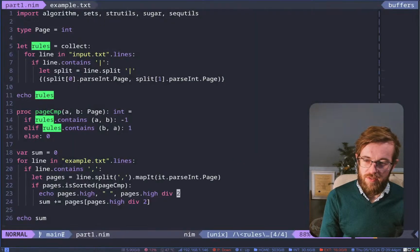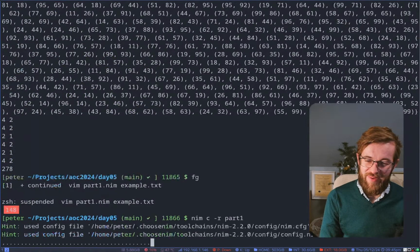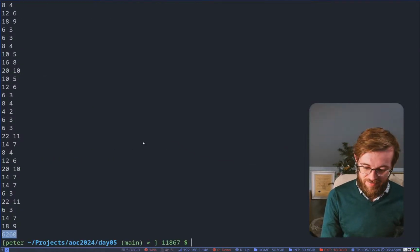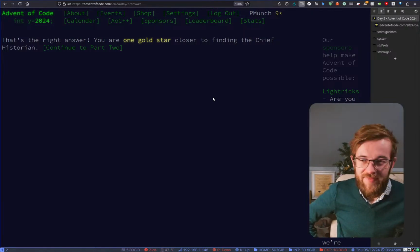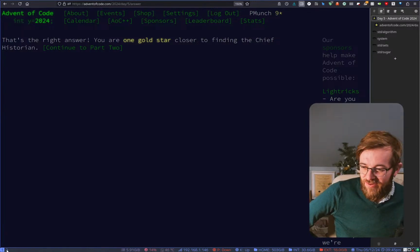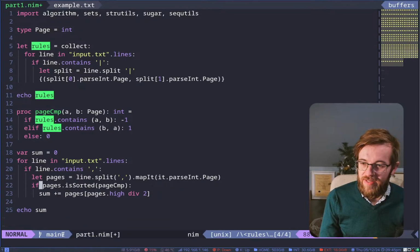All of these are suspiciously short. Oh, maybe we should look at our input in both cases. That sounds more like the right number. I thought it was a bit small. It seemed a bit suspiciously small. Yeah, that's the right answer. 1 gold star closer to finding the chief historian. Fun. So that actually worked. That's cool.